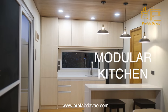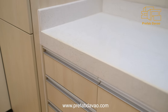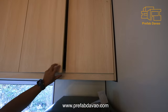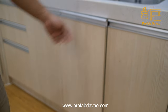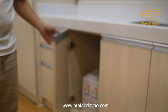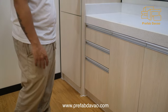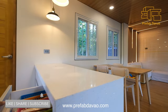So ito yung modular kitchen natin. This is marine wood. And lahat ito, this is synthetic stone. What's nice about synthetic stone is mas durable siya sa heat. So lahat to, naka-push to open. Tapos dito sa baba, ito yung handle. Soft close. Ito rin, soft close to lahat. Itong center island na to, meron din mga drawers. Lahat, again, naka-soft close.